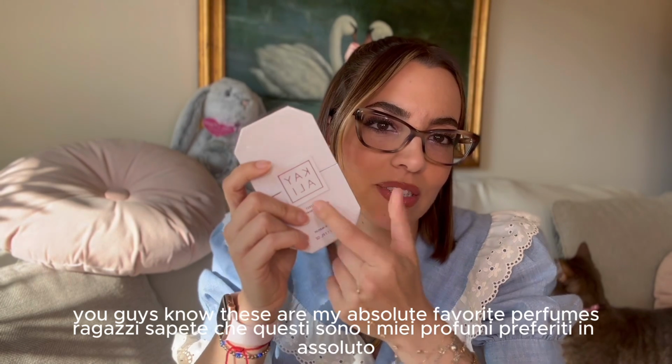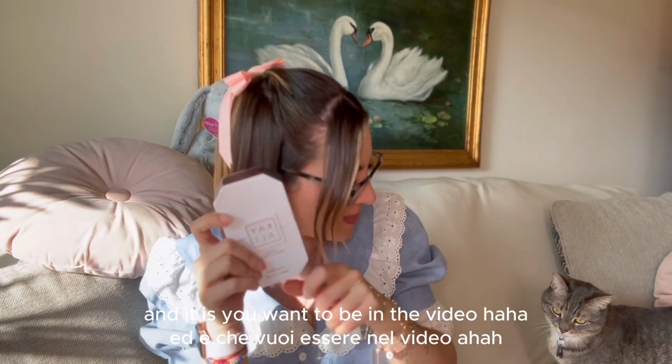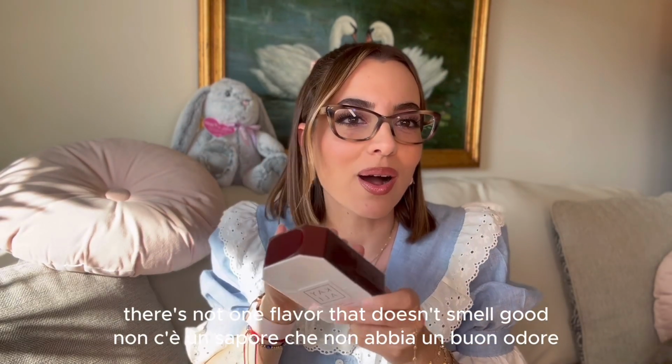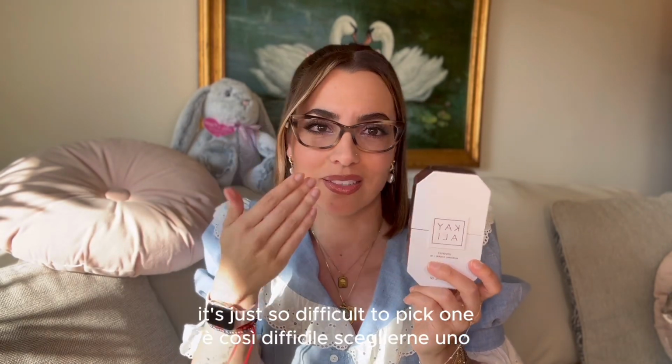This, you guys know, these are my absolute favorite perfumes. Like, they're all so good. Amethyst, you wanna be in the video? These are so good. They are my absolute favorite. There's not one flavor that doesn't smell good, and every time I have to buy it, it's just so difficult to pick one.